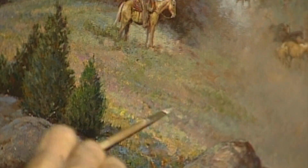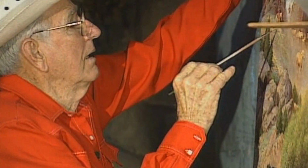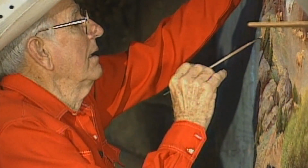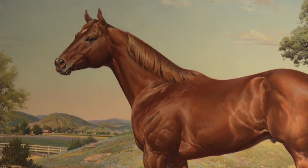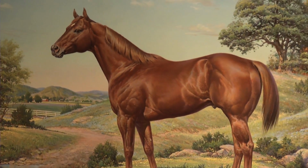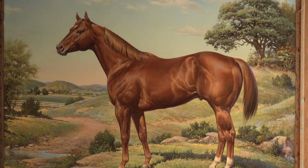Mixer's attention to detail and ability to capture the essence of the American quarter horse led to the commission of possibly his most famous work of art, the Ideal American Quarter Horse, painted in 1968, which is permanently displayed in the AQHA headquarters. I think most breeders of American quarter horses are trying to raise one in 2013 that looks like that horse did in 1968.